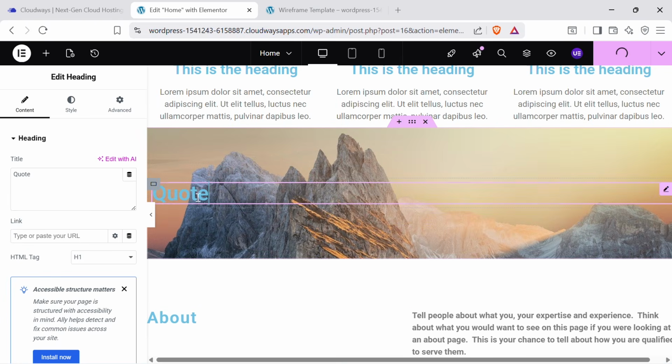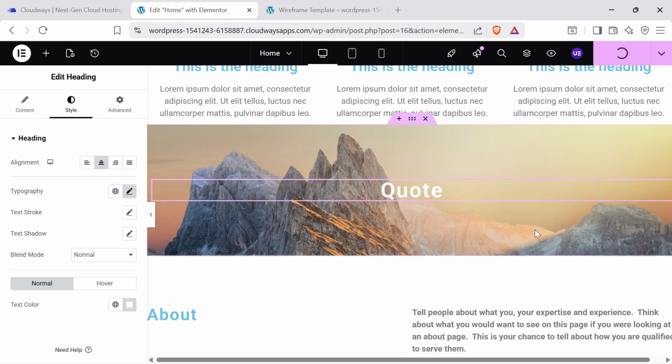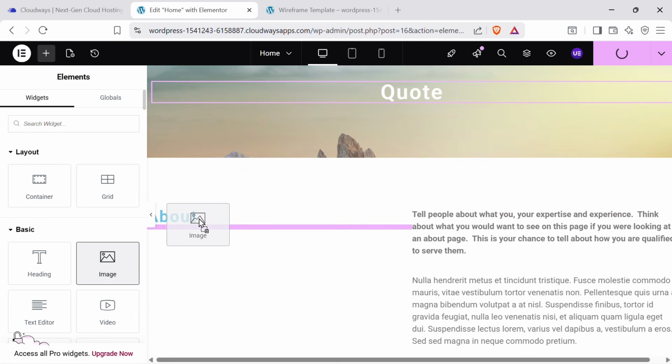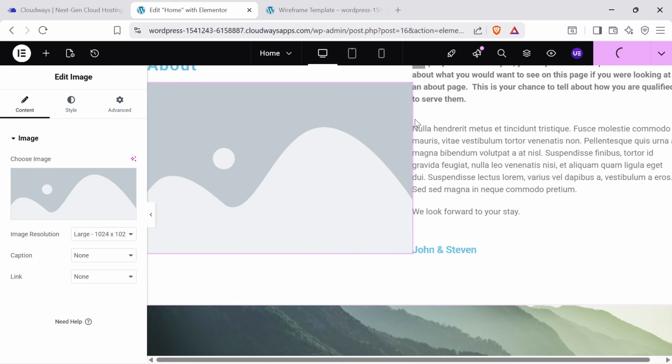I don't know what this has done here. It's changed orientation. There, back to center. Okay, so that's what we put in. Now we want a little bit of an image here, because there's a picture of you or your business or something like that. So we just have an image there like that.